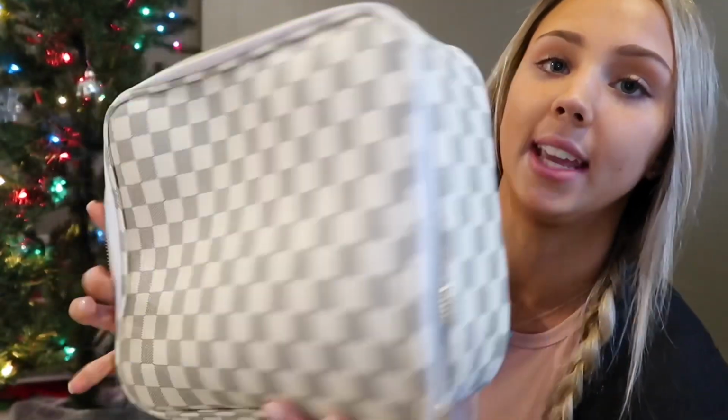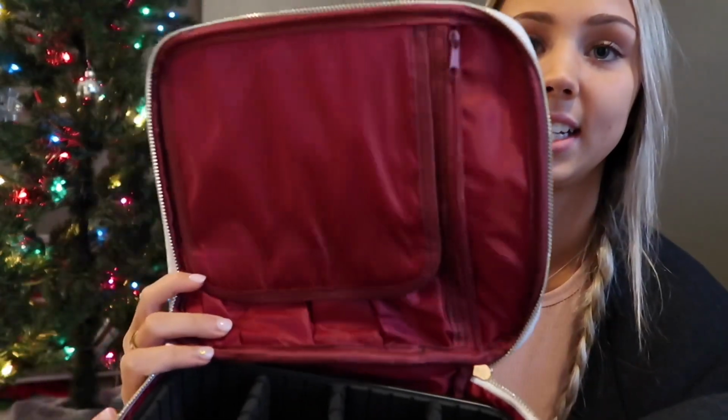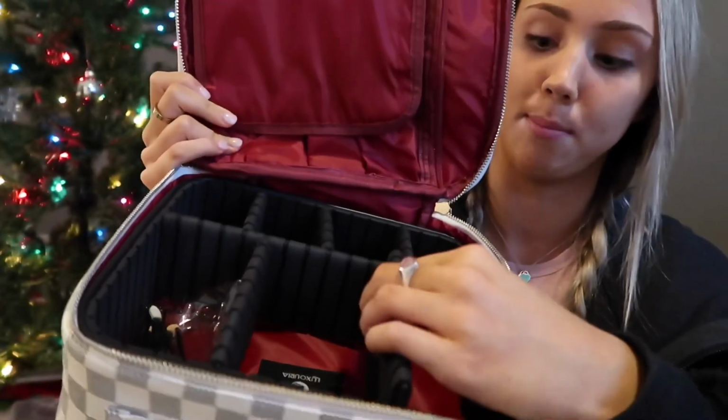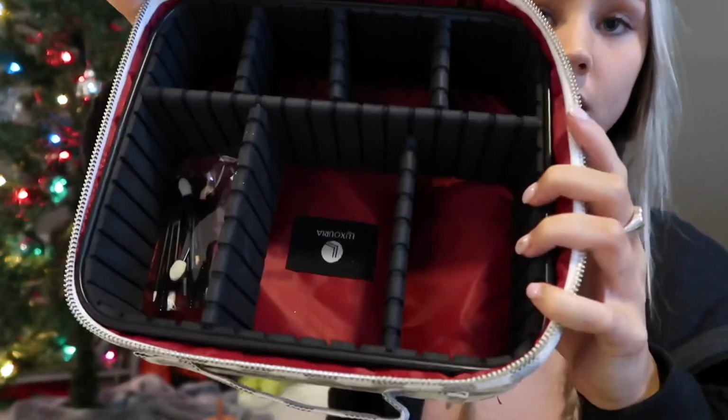And then lastly, I got this little makeup case. It is so cute. It's checkered and this is the inside. It has a nice red interior, and then they have these slots and you can move them over, depending on what makeup you put in this. So there's different sections, which is so cute and so nice. You don't have to just shove everything in there. And yeah, thank you, Mom and Dad. That's what I got from my parents.